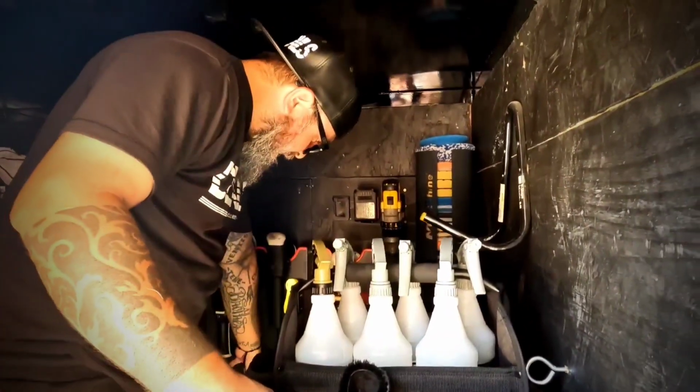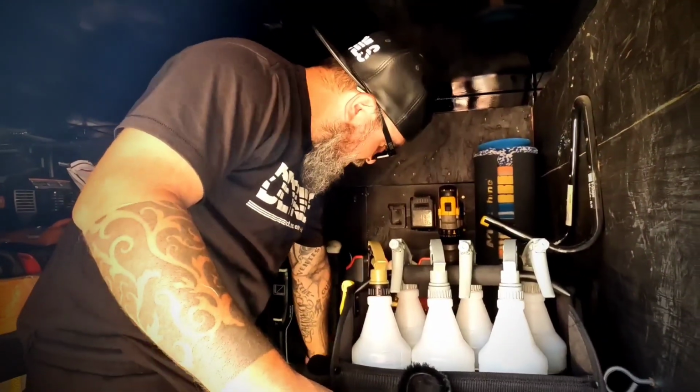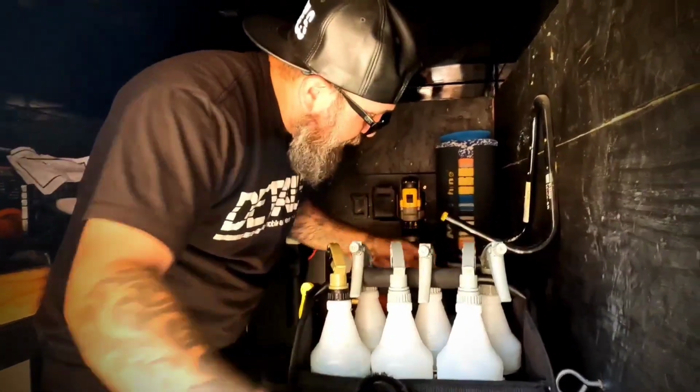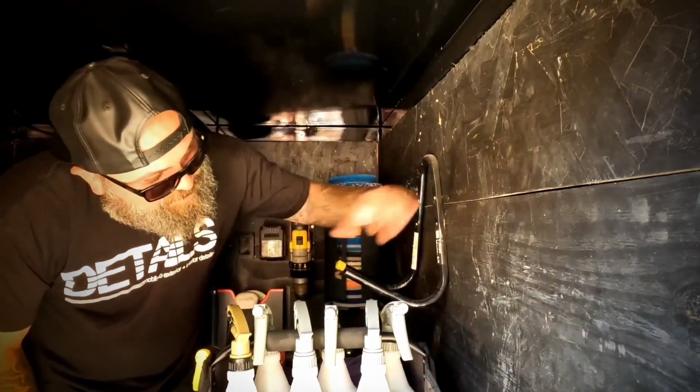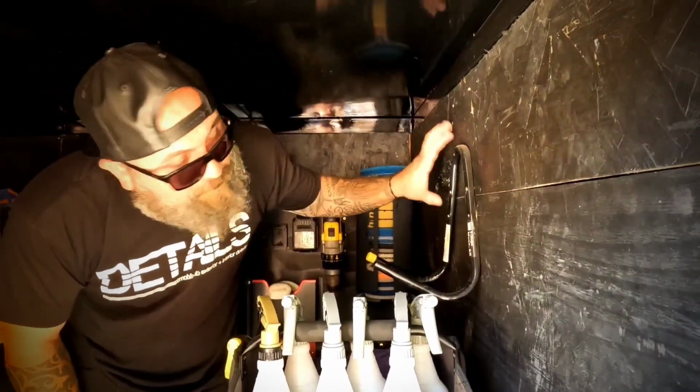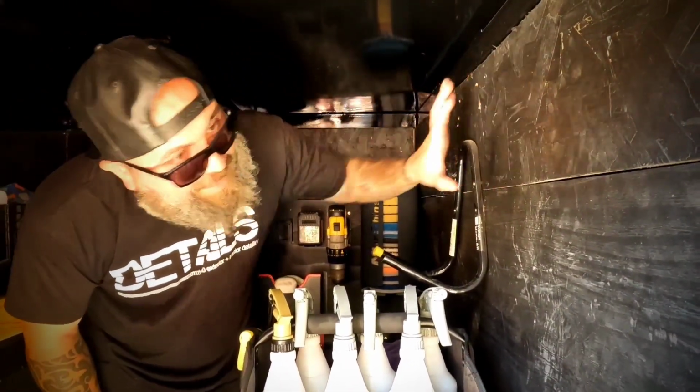We removed all the chemicals he wasn't using down here, and we put his blower there, which was up here, and we removed everything from the wall here. We're gonna take this hook off so he has even more space. Maybe he wants to put an additional shelving, maybe he wants to hang something up here.